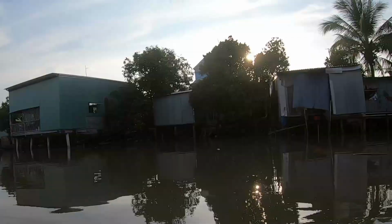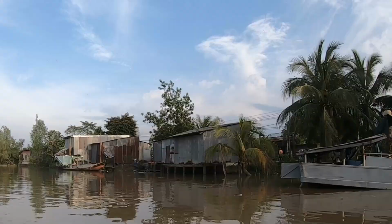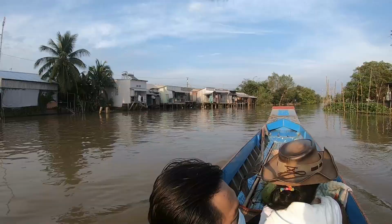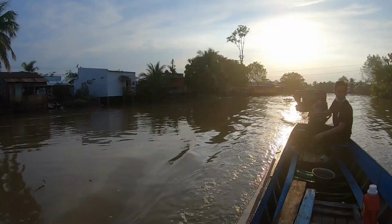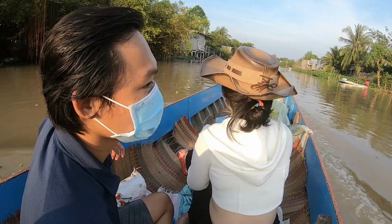These little houses set their foundation into the water itself, so they can go out into the river. Lovely little houses. So cool. Oh, they got fancy walls on their house, cement walls. And they have a water tank on the top. This young kid over here is washing his laundry in the river. Yeah, you see that?